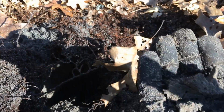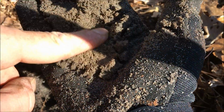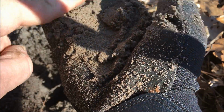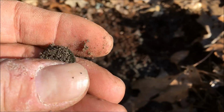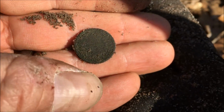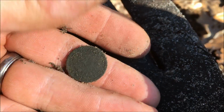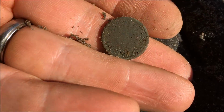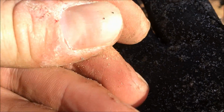Just got another coin. This one was really deep for this coil, about 6 inches down. I squeezed it in my hand to get the camera out. I hope it, oh, there it is. And this one being this deep, I'm going to assume it's also an Indian. Yep, it sure is. I can see the headdress on this one too. I don't know if you guys can pick it up. It is right side up right there.